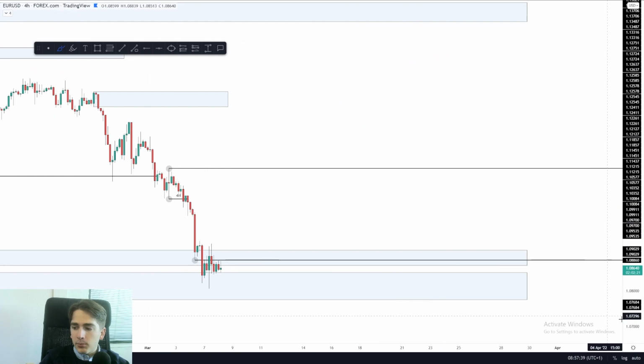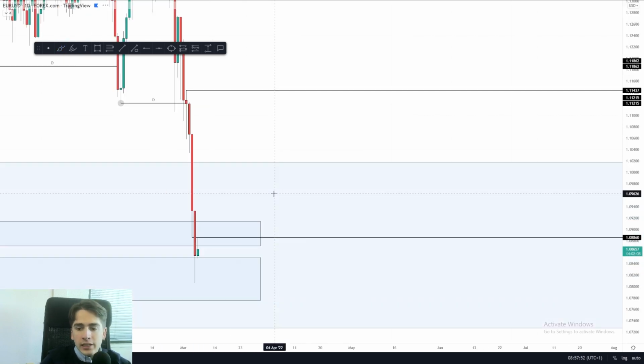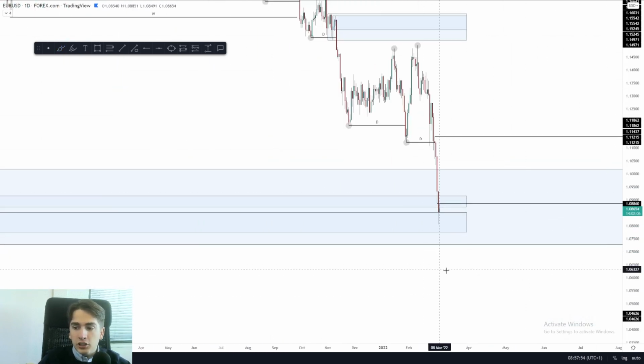However, as we can see, supply is just still clearly in control. Over here, we had this area of supply, these two buy candles before the big sell-off. As we can clearly see, tap into it and then a tap out again. So at the moment, not really interested at all in engaging with euro dollar.